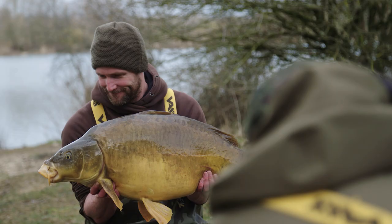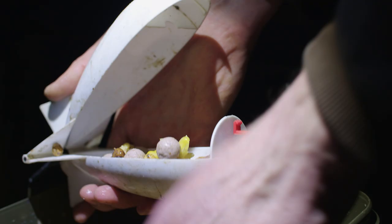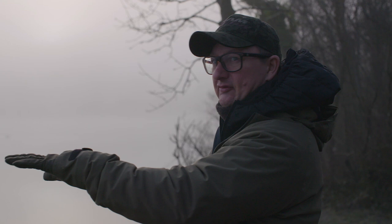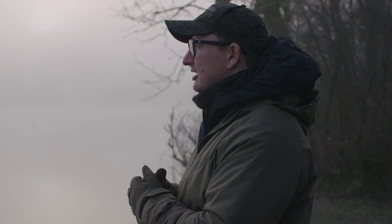Getting a bite yesterday has put Darrell a long way ahead. He was marking his area up last night. He's baited up at long distance, probably about 30 yards past me. Anyone that knows match fishing will know the guy that fishes furthest catches the most. So I'm a little bit concerned that I'm too close in, but I'm not going to be hasty.